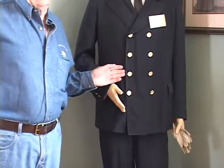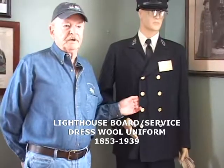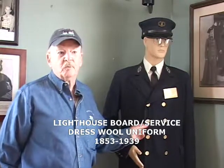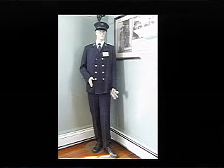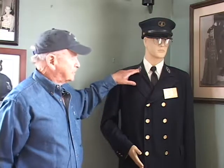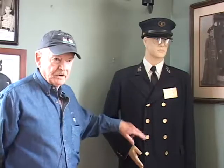This was the dress uniform, worn on special occasions for family portraits and other special events. It was a wool uniform, typical of uniform services in the early 20th century. The uniforms year-round were wool. This is a well-made example of that kind of uniform. The marking on the collar represents the K for keeper. If there were a one here, it would be first assistant, or a two, second assistant keeper. That's how the ranks were designated. The lighthouse buttons are collector's items.